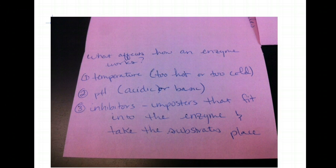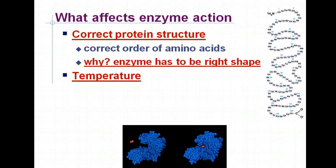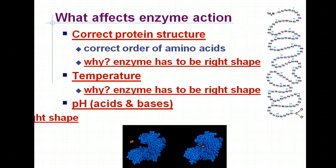So let's talk a little bit about what affects the way an enzyme works. We have temperature, whether it's too hot or too cold, pH, whether it's acidic or basic, and inhibitors, which are imposters that fit into the enzyme and take the substrate's place. So we're going to look at those a little bit closer right here.